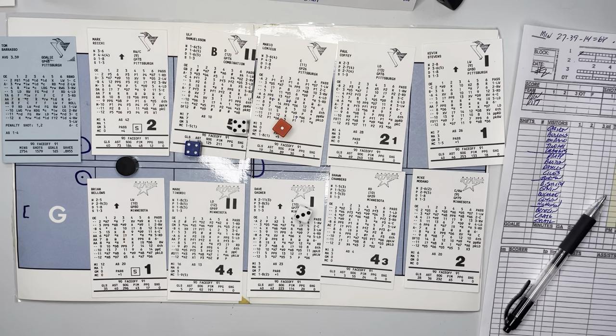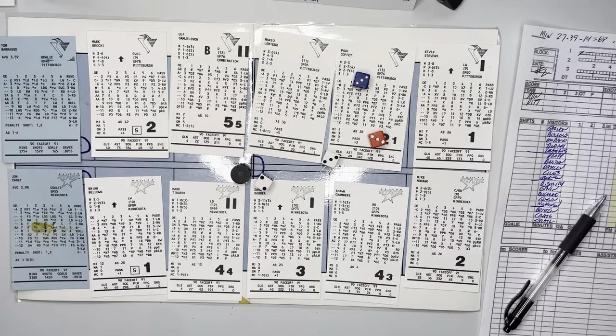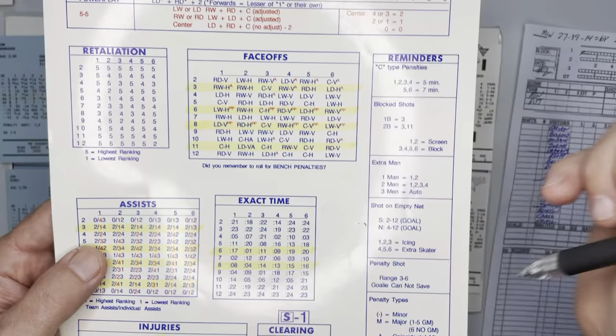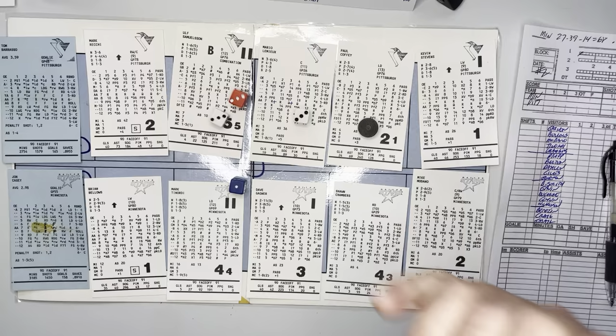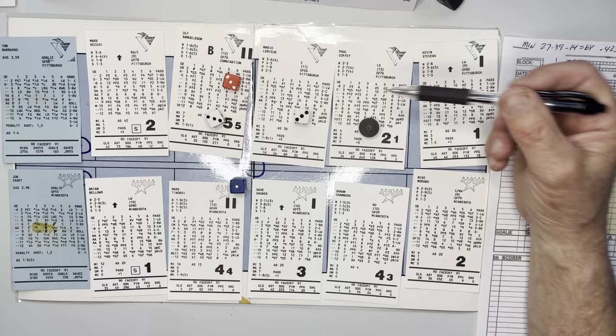So Casey's going to make a save and a face-off, and here comes the next draw. We got a 3-5, so a face-off on 3-5 is going to go to lefty on the home team. So Pittsburgh again has got the puck. Paul Coffey picks it up. I'm just going to make a roll, so don't forget. I'm going to tick that off. And we have a 1-6. So 1-6 is star H. Star means a shot only if he's at home. Coffey is at home, so he's going to get a shot on net.